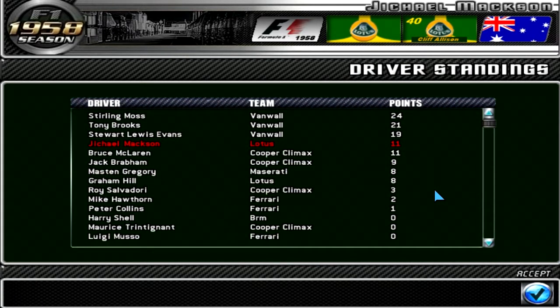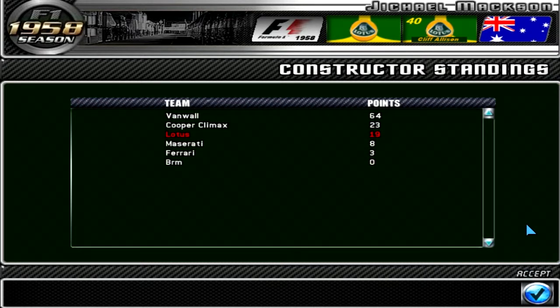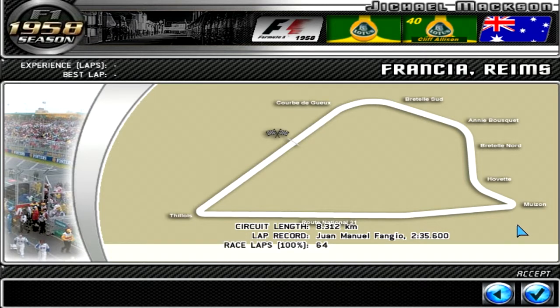Here's the Drivers' Championship standings. We are now 4th. We've moved ahead of the Coopers and are right behind the Van Walls for the championship. Lotus is 3rd. And so the next race will be the French Grand Prix in Reims.